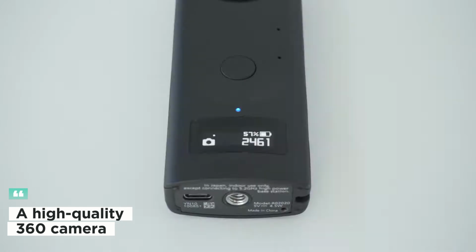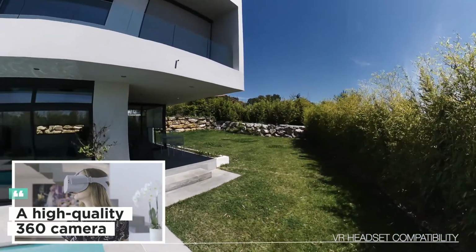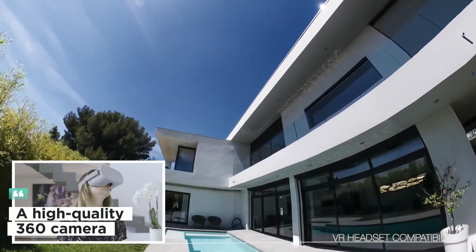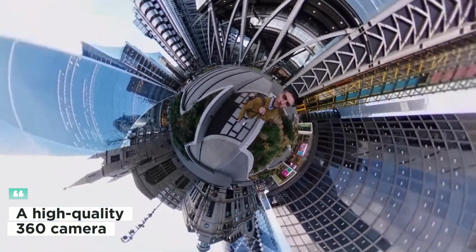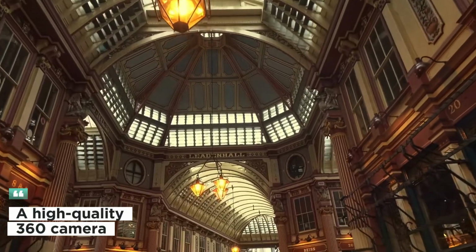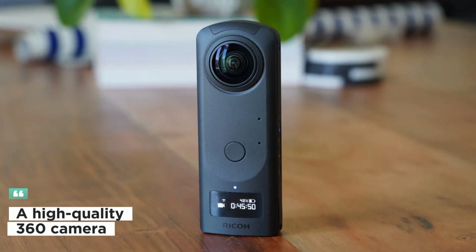Since the Theta Z1 runs on an Android-based operating system, third-party developers can create plugins that add extra features to the camera. Currently, there are 42 plugins available, offering features like wireless live streaming and controlling the camera with Alexa. You can even play a bird sound to get an animal's attention and take a photo while it looks directly at the camera.